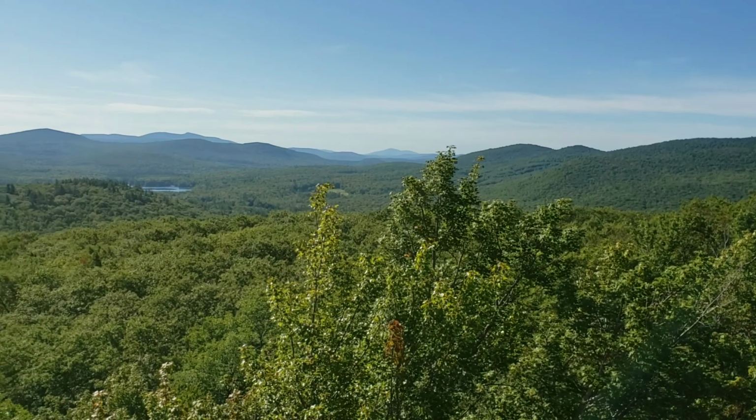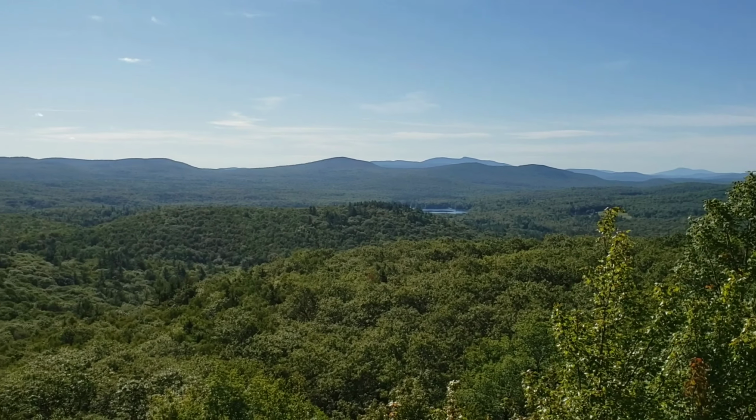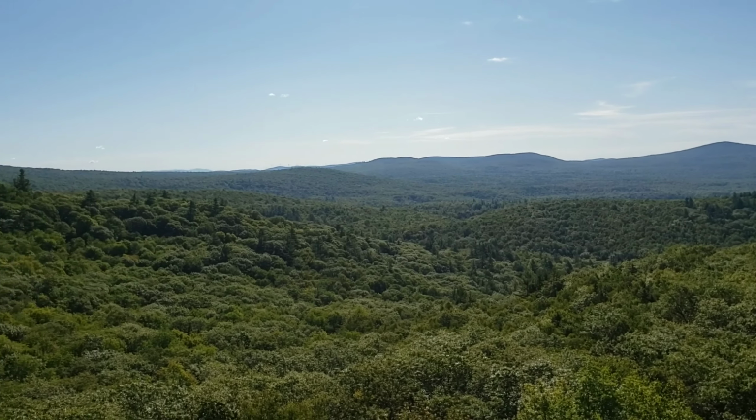First view of the day on part of Lambert Ridge, going up to Smart Mountain.